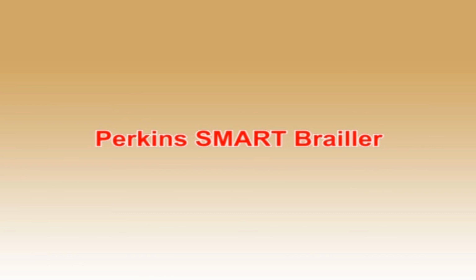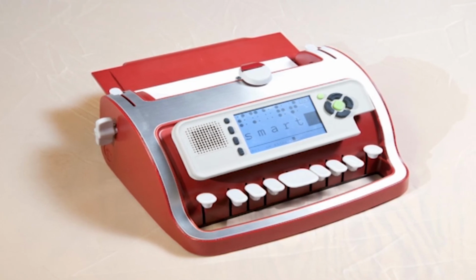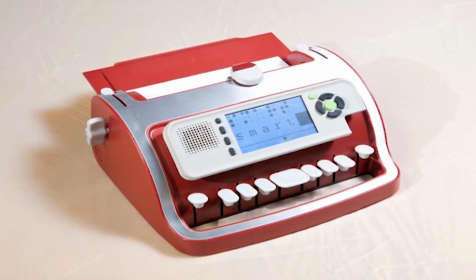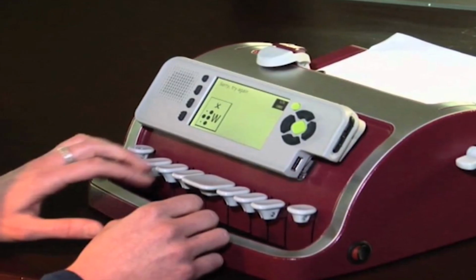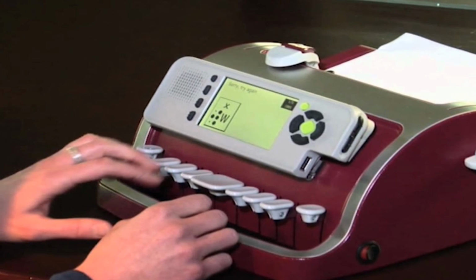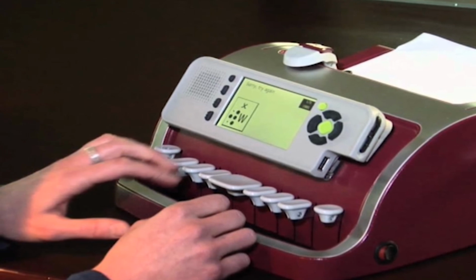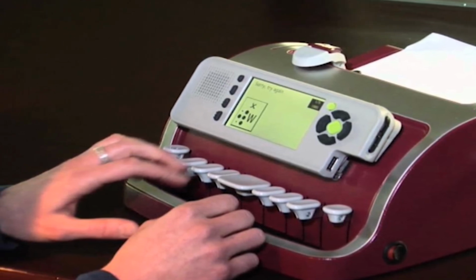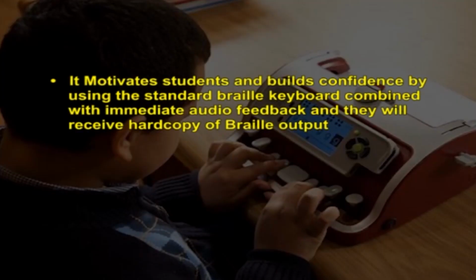Perkins Smart Brailler. The Perkins Smart Brailler has a small video screen attached to the front of the braille writer that displays sim braille and large print combined with audio feedback. It allows users to edit, save, and transfer the electronic documents via USB, and it also features built-in software with lessons for braille beginners. Features of the Smart Brailler. It motivates the students and builds confidence by using the standard braille keyboard combined with immediate audio feedback, and they will receive a hard copy of the braille output.